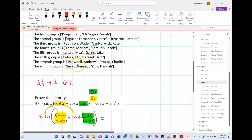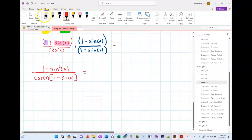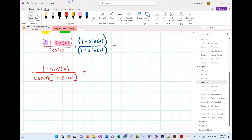All right. Andrew and Charlie. We're now here. What do you guys want to do? Algebra or identity? What algebra do you want to do? What are you trying to do now? Oh, on the cosine x and then a bracket, which one?